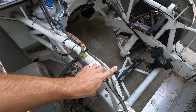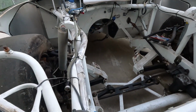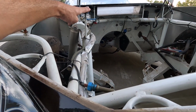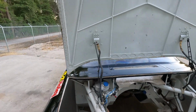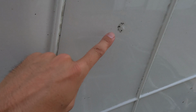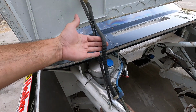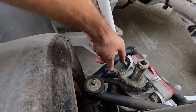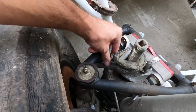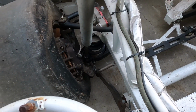So it's cool seeing these supports for the hood. When the hood comes down, you can adjust those and the hood can rest on that. You can actually see up there where it has. And then of course these cars, they all have tethers on everything. You can see the tethers down here. So yeah, it's different from mine.